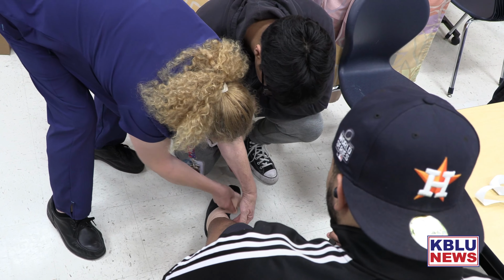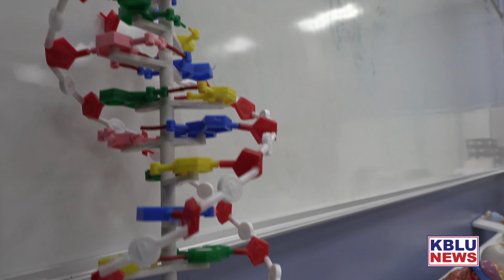My favorite part about this is that it's challenging in a way. Well, at least with Ms. Ballo, it's easier because she goes step by step, and with all the activities we do, and we do hands-on, so it's easier, but in a way it's challenging.